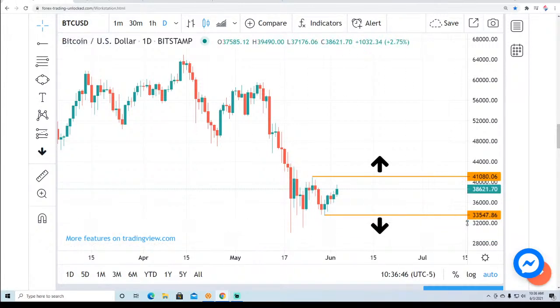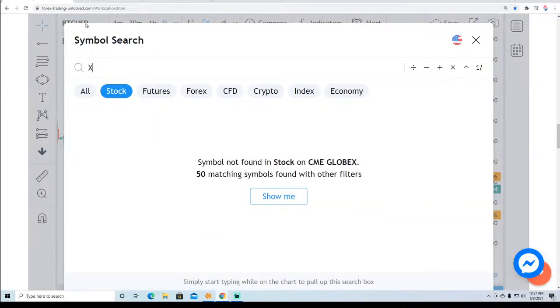A failure from 33,547, or basically 33,500, would confirm a lower move low after a lower move high. So unless we take out this other high here at 41,000, we are in a neutral stance right now, looking for a breakout to the upside. If it doesn't happen and we have a failure at support, that confirms weakness. That would probably also play into some other cryptos.